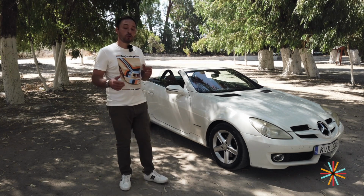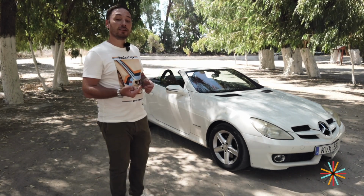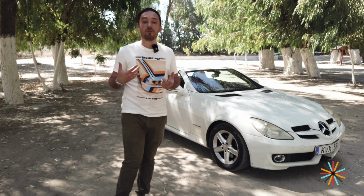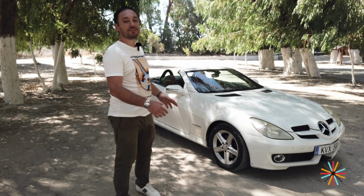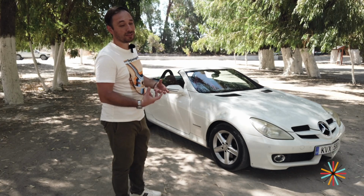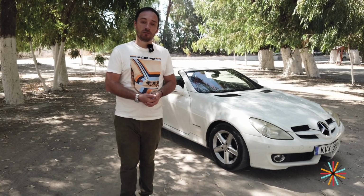I'm going to walk you through a little bit of history related to this car model, the exterior, the interior. You're going to drive the car with me, and in the end I'm going to tell you my conclusion. Is this type of model worth even looking at, and is it worth the money?